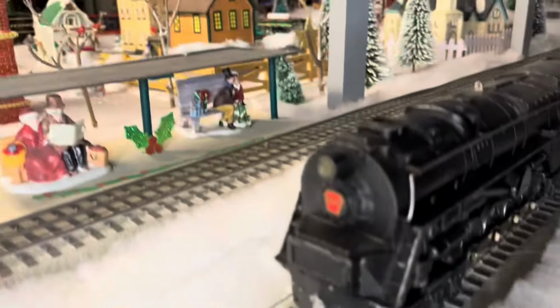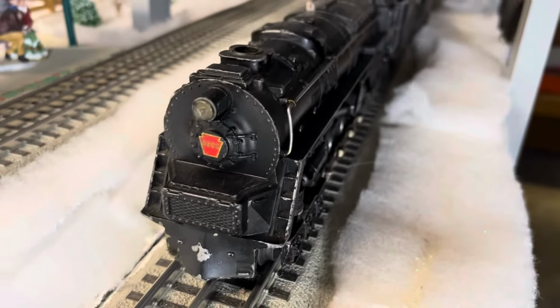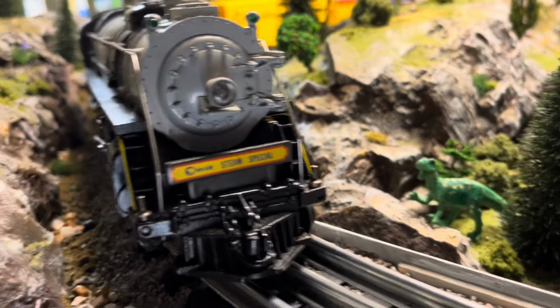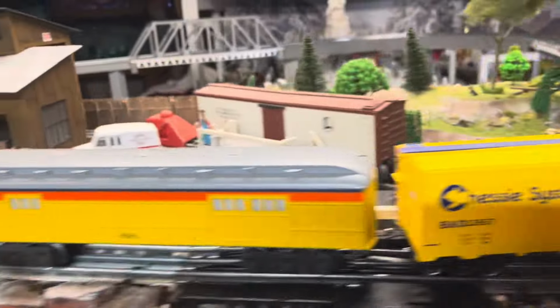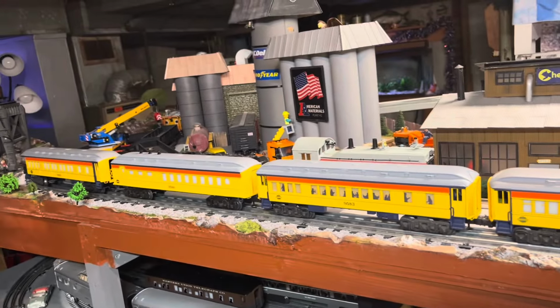And I still love it. I love them all. But this was my first. I played with this one all my life. I remember playing with this one and wanting this one back in the 80s. But I didn't have the money for this one. And the good old chassis special. Could say that's one of my favorites right now.